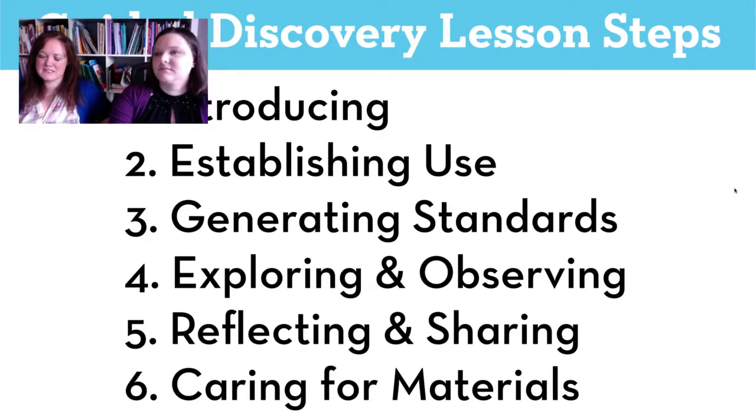So in the book, The First Six Weeks of School, they outline 6 steps in a guided discovery lesson. I tweaked those a little bit for what worked in my classroom. So we're going to share today the 6 steps that worked the best for Heidi. They're pretty similar to the book. So yeah, we'll just go through them as we go.